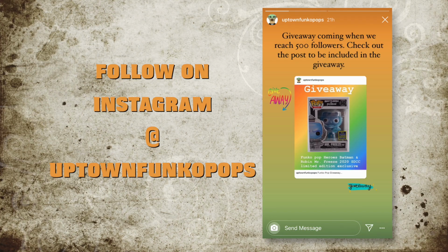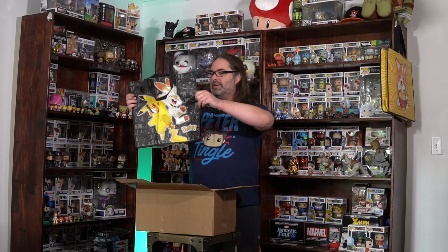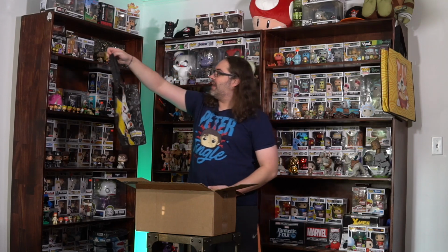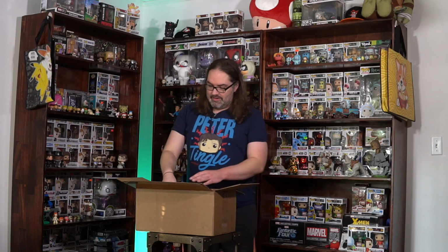All right, let's see what's in here. All right, not a bad start. This is not a bad start. I like this. Believe it or not, I like this. I like shopping bags. This is a Pokemon shopping bag. Score Bunny Tote is what it's called. I have my bag here that I got with the corgi eating. That was pretty cool. So I have another bag here. Not bad. I like that. I'm gonna hang that here. Not bad, not bad.